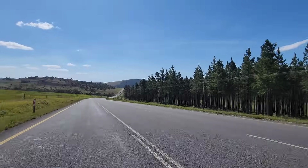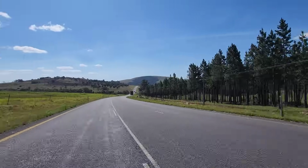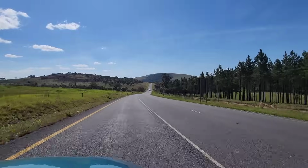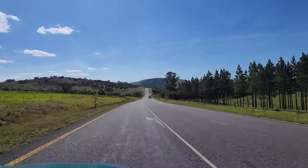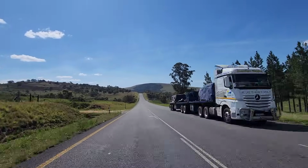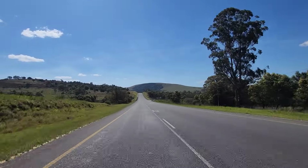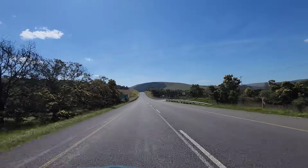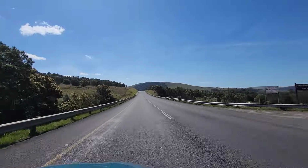Pine trees. Yes, ma'am. Nice quiet road this. Oh, I love it. Did you see what was written on that truck? No. We like to move it, move it. I can hear the song. Yes.